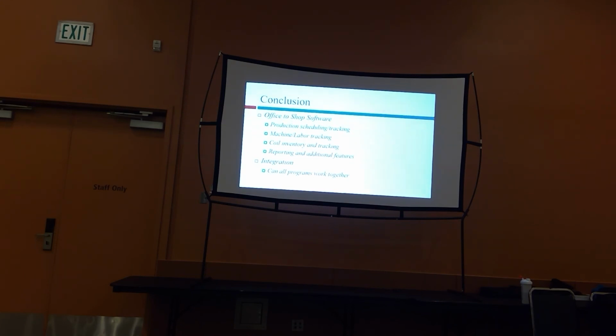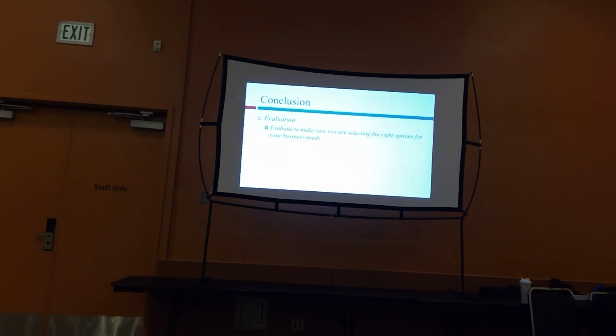And then with integration, can all the programs work together? You're spending a lot of money on each individual program. You want to make sure they work well together. And then evaluate. Just make sure you're making all the right decisions for your specific business.